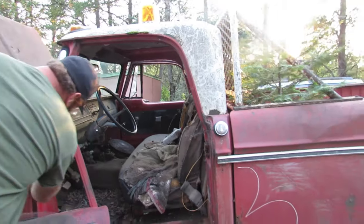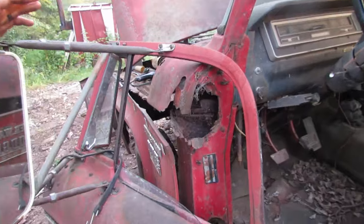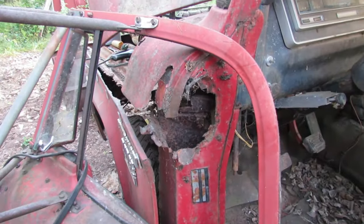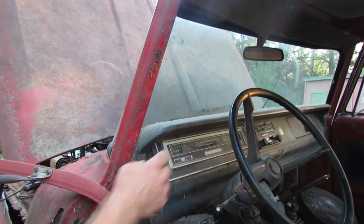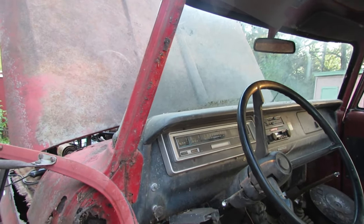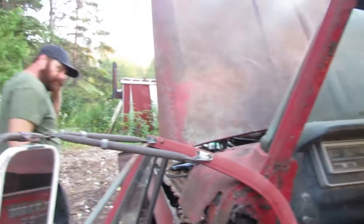Yeah, no, she's a little gone. I don't know if it's fixable. It's got a nice dash pad in it though. Mm-hmm. Real nice. And gauge cluster. So it'd be worth it just for that. Well, if you had one and you needed a few replacement parts anyway.